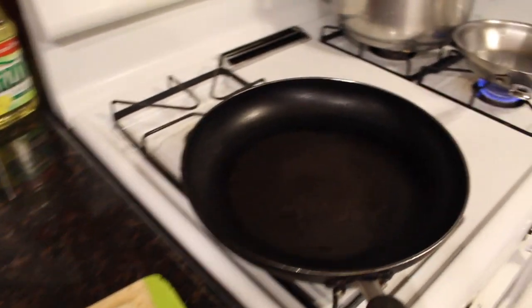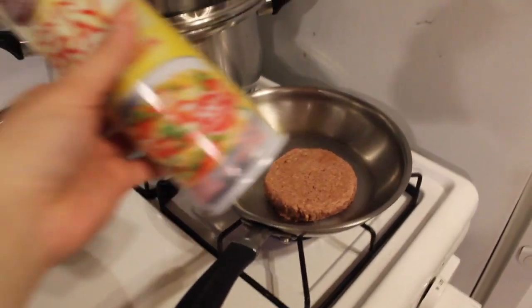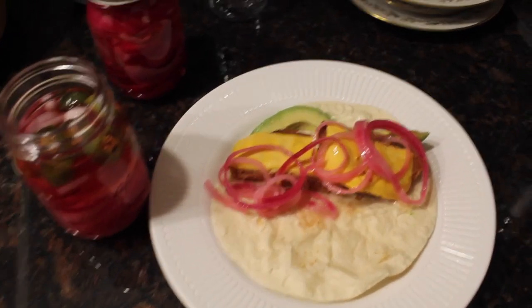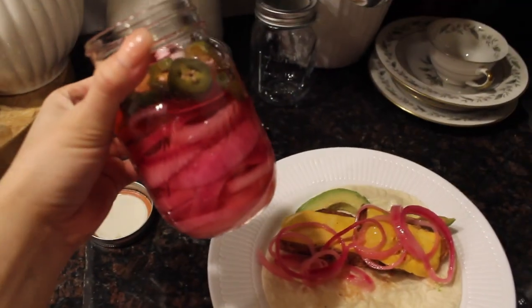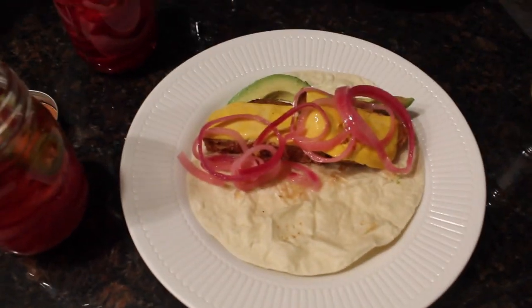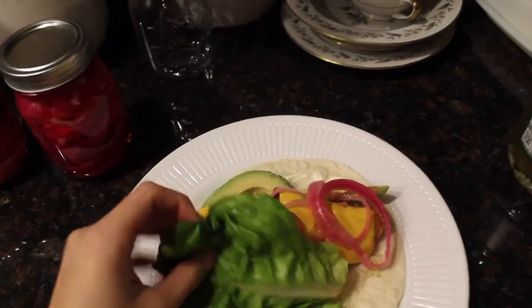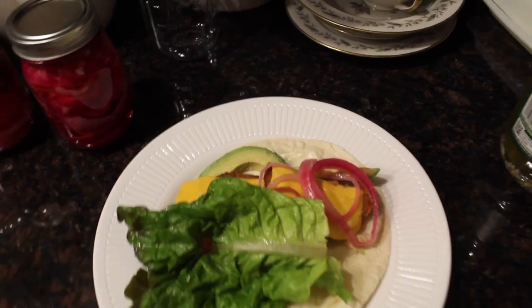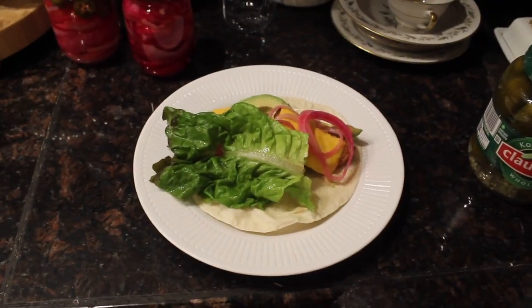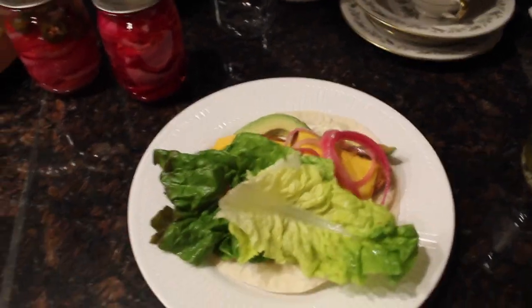Warming up the wrap now and cooking my Dr. Praeger's patty. Can't forget that Pam spray. So look at that. I've added an avocado, the yummy pickles, and it looks delicious, but of course we gotta add some sort of leafy green in there, so I'm just adding some lettuce. These wraps make it very easy to add vegetables, so I could have put spinach, but I couldn't find it. Could have added kale, you know?